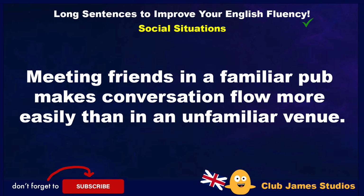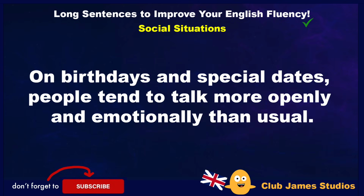Meeting friends in a familiar pub makes conversation flow more easily than in an unfamiliar venue. On birthdays and special dates, people tend to talk more openly and emotionally than usual.